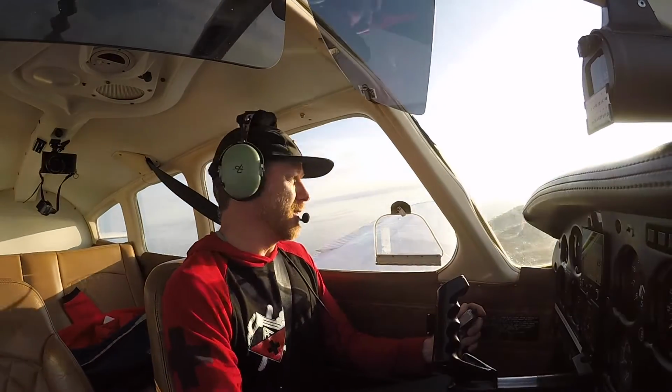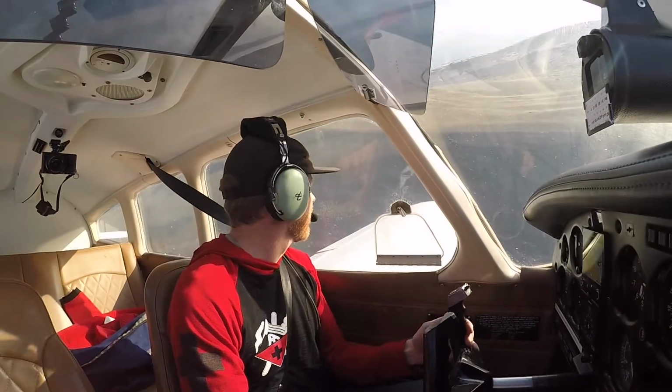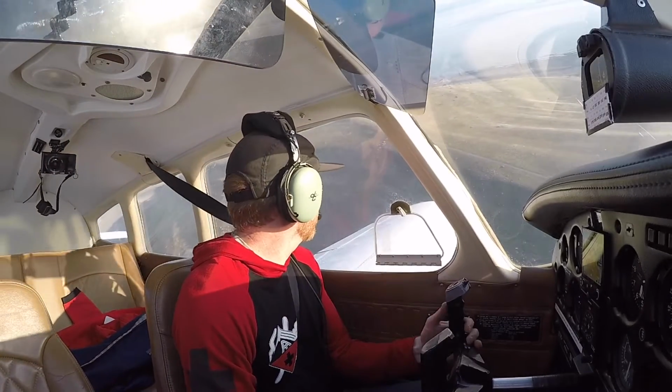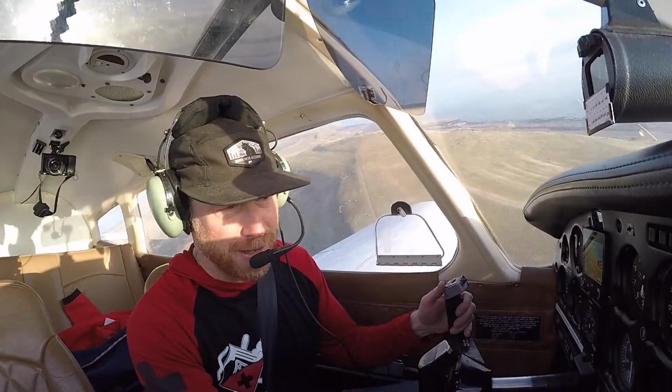Okay, so if you look out my left window, you can see I'm going to fly right over this landing strip. It's like a road, but there's no cars out here. So that's actually an off-airport landing strip. Pretty sweet. Okay, I'm going to add power, climb back up.